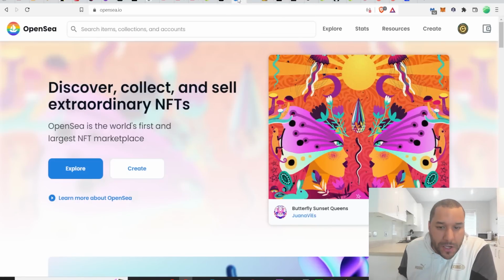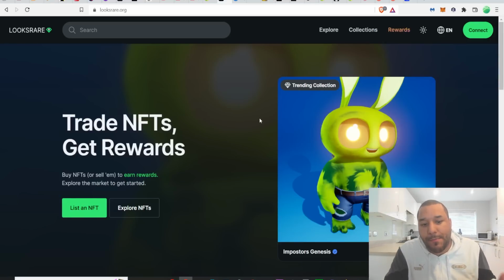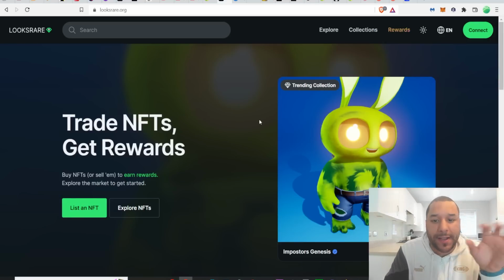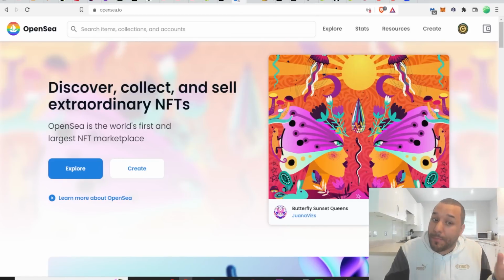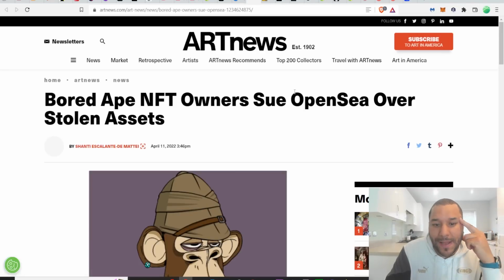And when you compare it against OpenSea with a lot of the faults that have been happening in OpenSea over the last months, it makes me feel like LooksRare has a bit more leg room to stand on and can seriously perform well. Now let me just quickly show you a few things that I've seen over the last few months with OpenSea. Problems, right? Example, Bored Ape NFT owner sues OpenSea over stolen assets.